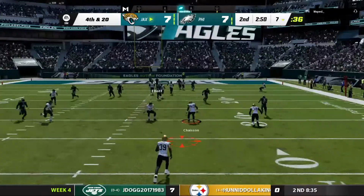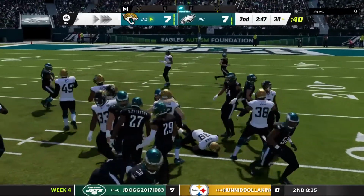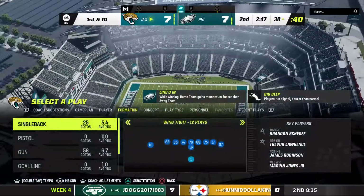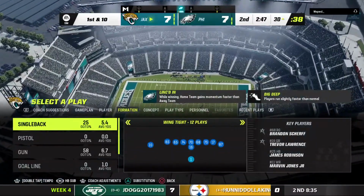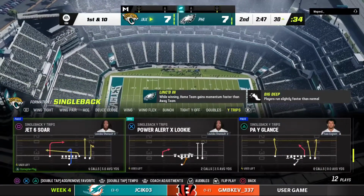So from their own end zone here, this kicks away. Not good at all. Punt of just 24 yards there. Now the Jags will have great field position to start this drive as they take over on the short side of the field.